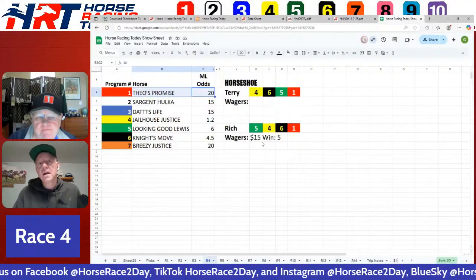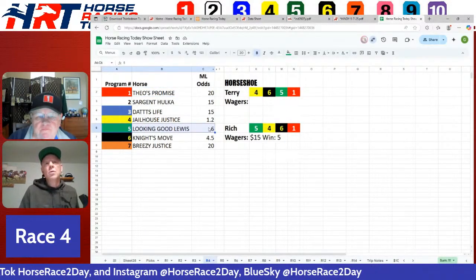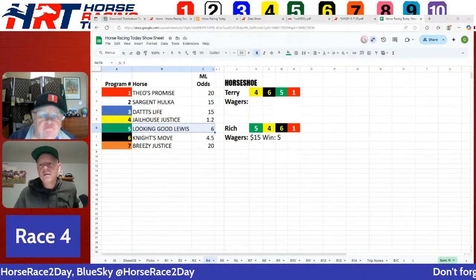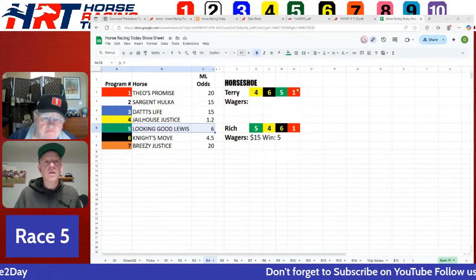I'm going to take a shot at that 5-horse, hopefully getting good odds. 6-1 would be great. 15 to win on the 5, on the lead, and let's see if he can stay there from gate to wire without any idea of what the track bias is like.